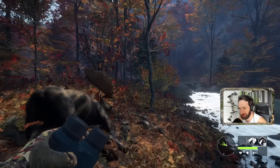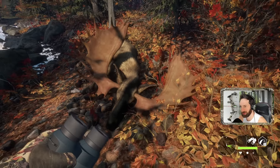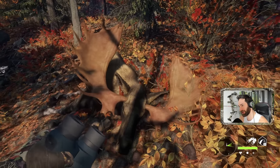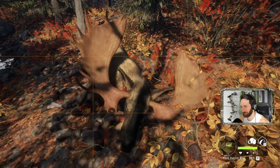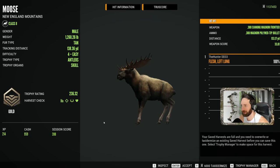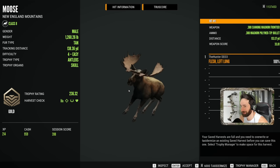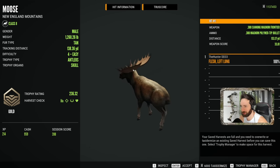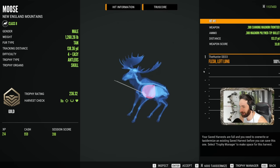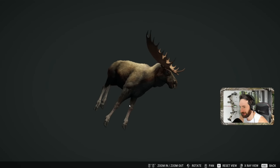This bull actually might be even bigger than the bull that we just got with the bow. Or it could be the same size. It looks very similar. Either way, he's definitely a beautiful bull. All right, we'll take a picture and let's pick him up. It's not even close to the same size. It's a great looking bull and a good bull, but he's not very wide. So 236, the bull that we got before was almost 250. But our second shot connected just barely on that bull.